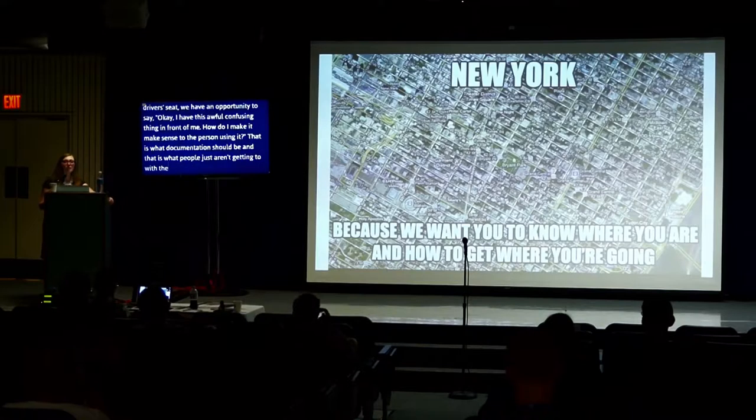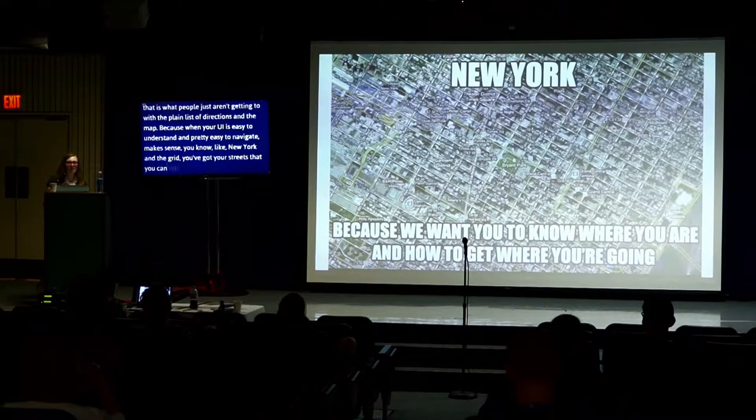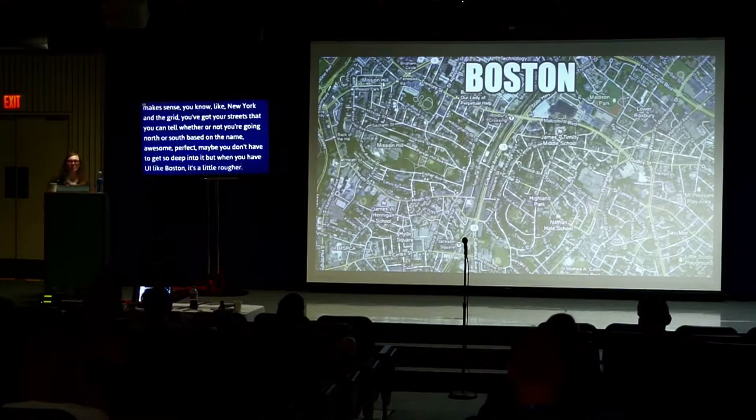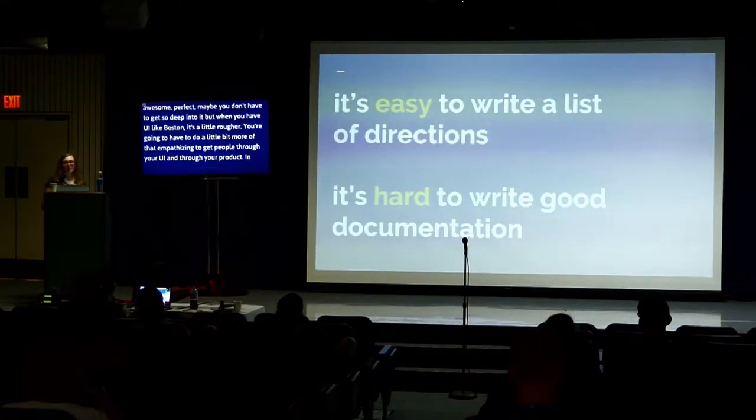Because when your UI is easy to understand and pretty easy to navigate, it makes sense. Like New York in a grid, you've got your streets that you can tell whether or not you're going north or south based on the name. Awesome, perfect, maybe you don't have to get so deep into it. But when you have UI like Boston, it's a little rougher. You're going to have to do a little bit more of that empathizing to get people through your UI and through your product.